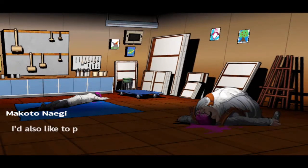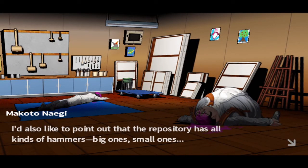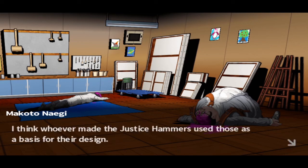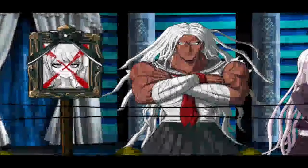Yeah. I'd also like to point out that the repository has all kinds of hammers. Big ones, small ones, and even some flat mallet-like ones. I think whoever made those Justice hammers used those as a basis for their design. I love all the different kinds of hammers. Let's make a song about it.